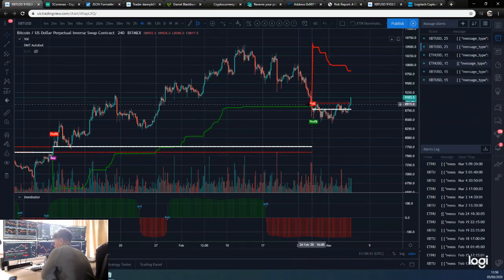8,800, yeah. So if you can see, we've broken through here. There's this last bit of resistance around this level, potentially. So we could be seeing a bit of resistance here, but there's nothing really to say we can't get up to around this level before maybe being whack-a-moled back down again a bit to consolidate.